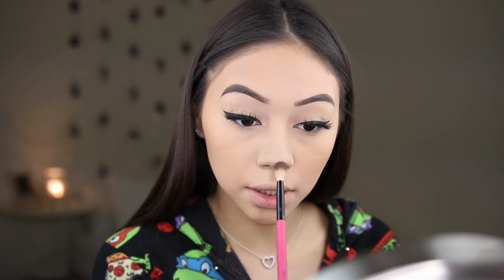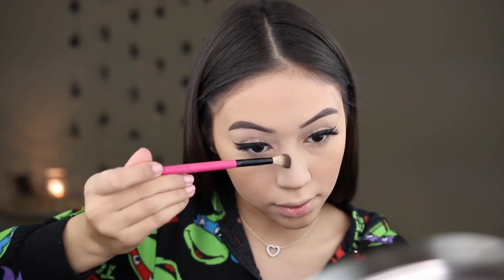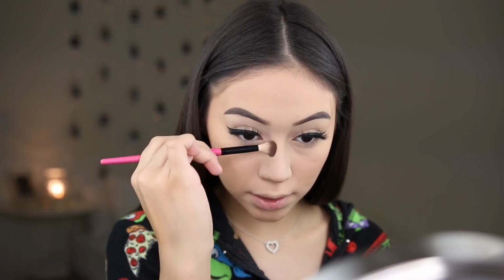And now I'm gonna move on to my nose contour. I'm gonna go on with this fluffy brush first and the same bronzer I use on my cheeks, and directly put this under the ball of my nose. And this is gonna lift up my nose, kind of help it see more, you know what I mean. And then I'm bringing it up the sides to slim it down just a little bit.